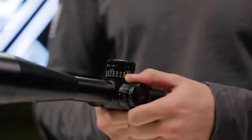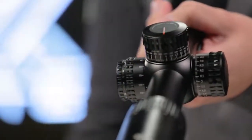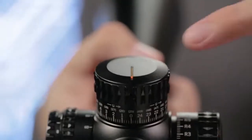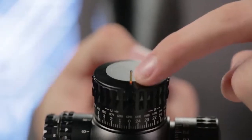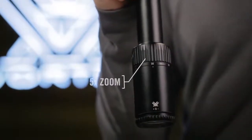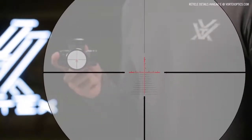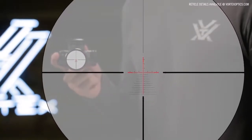And then we did an LPVO versus red dot video, in which case this thing actually did quite well. So this is almost just like a, hey, let's top off this subject matter that we've been kicking around for a few different videos now. So the Viper Gen 2, the 1-6.